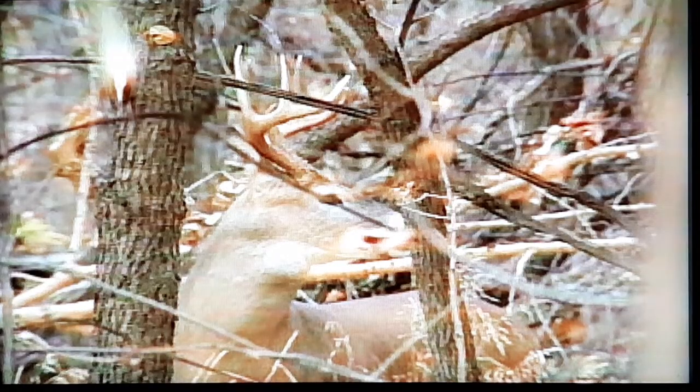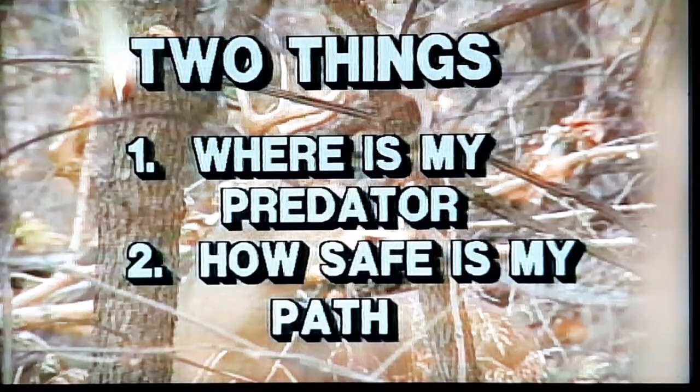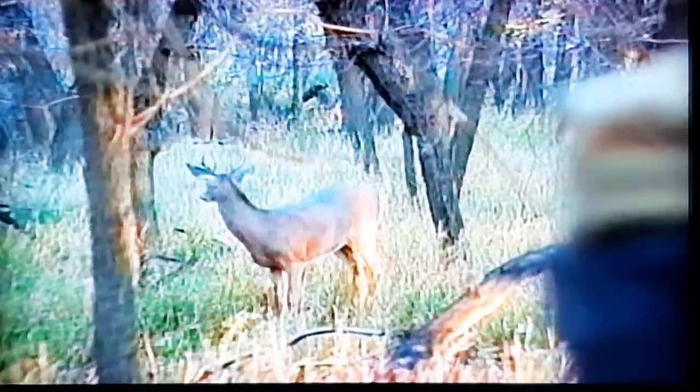So the rule then becomes, a forced move deer has only two things on his mind. Where is my predator and how safe is my path? What the stander then looks for is where the lay of the land or density of the cover will break the certainty of the deer's path. He'll need to hesitate there, and that spot becomes one of the stander's options.